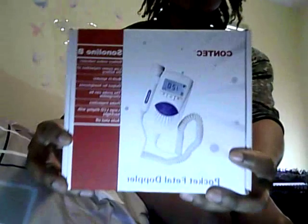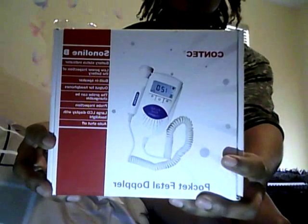Now I can feel it, the baby is moving a lot, and it's amazing. That's one of the reasons why I got this, which is a fetal doppler, a heart monitor.